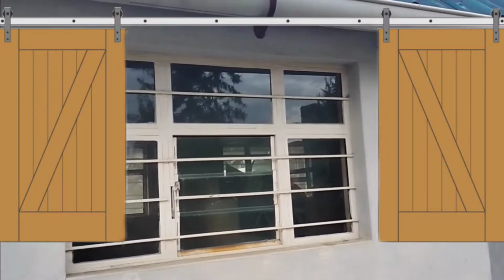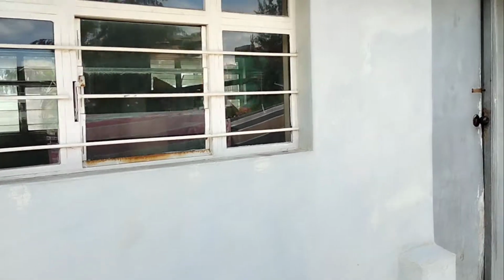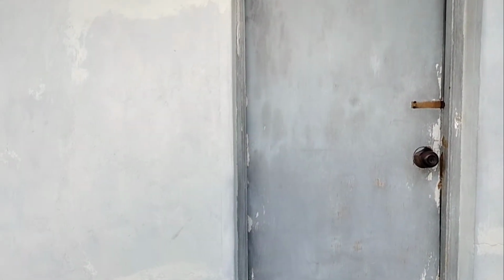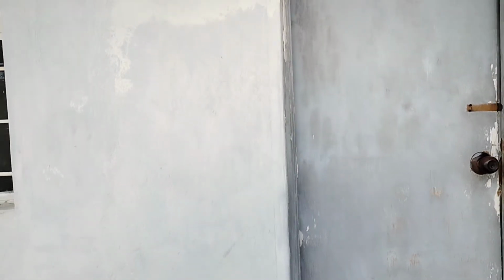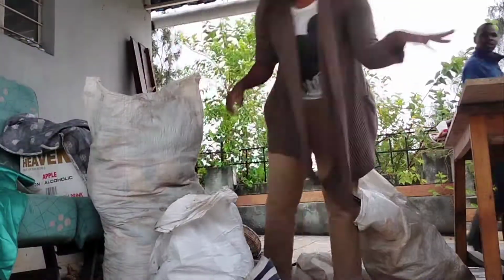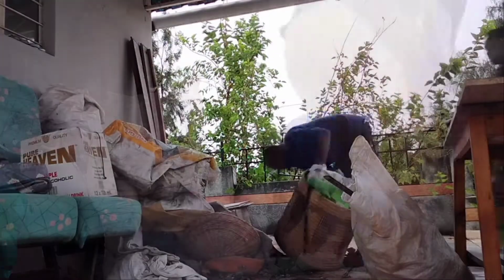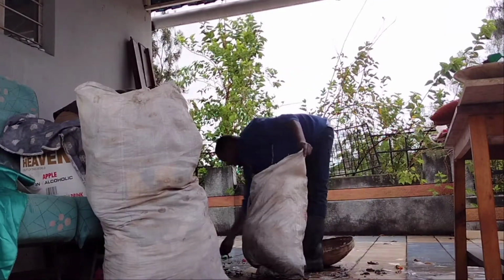Then over to these windows, I'm going to create shutters out of reclaimed wood. So we have 1, 2, 3, 4, maybe 5 windows. And over to this section, this door needs a lot of love. So I'm also going to make a new door out of pallet wood and fix that latch, probably before this video goes live. Over to this section right here. So first thing I'm going to do is clear up this whole mess, and I'm going to go dumpster diving in here, guys. There's a lot of things that I could probably use for my DIY project.